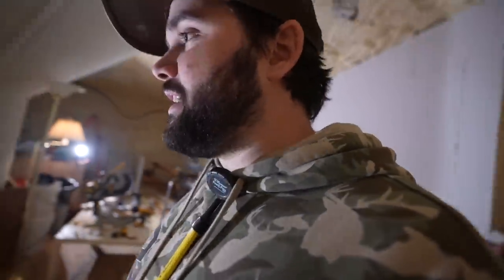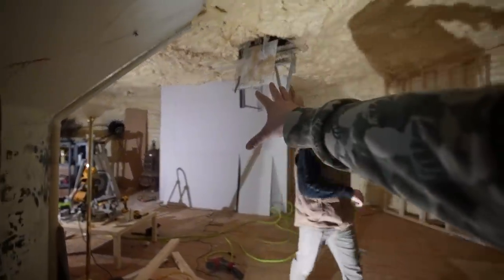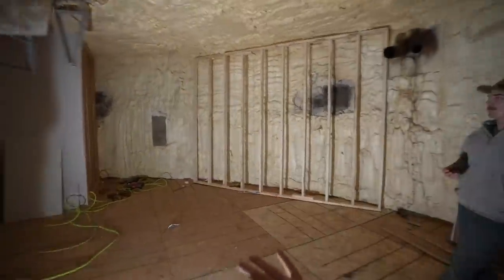I mean, big. So I feel like we're really maximizing the space, given the fact that we're working with a circle, which we've never done before. Walk-in closet, pantry, and then kitchen.